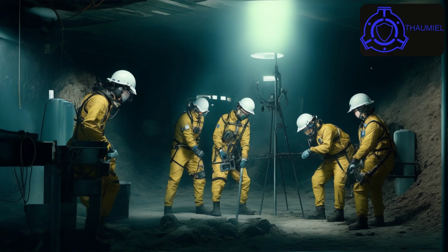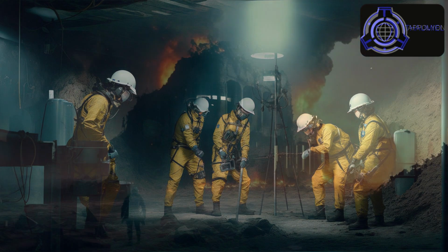SCP-2000's importance cannot be overstated, as it ensures the survival of humanity in the face of extinction-level threats. Thaumiel-class SCPs, like SCP-2000, represent the Foundation's last line of defense against the most dire and world-altering anomalies, and their true significance is known only to the highest echelons of the Foundation.